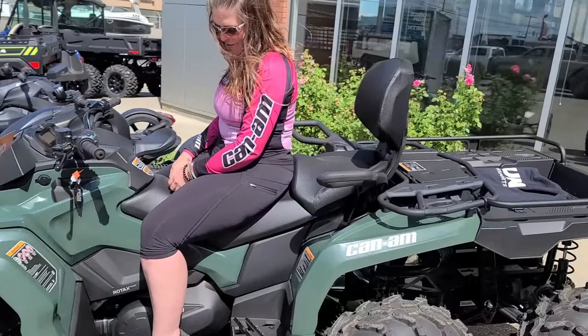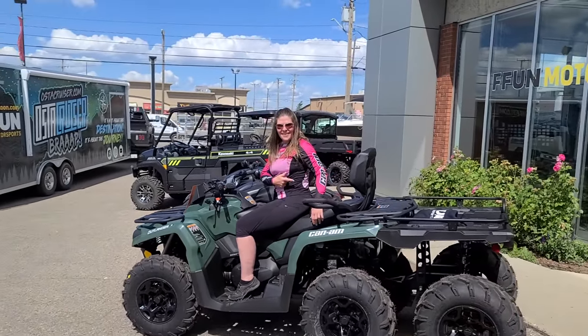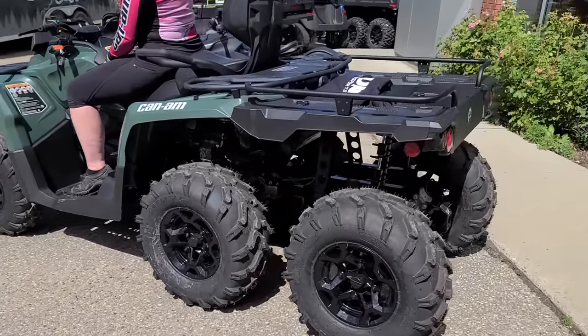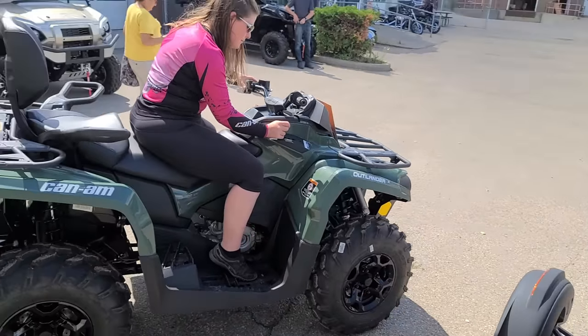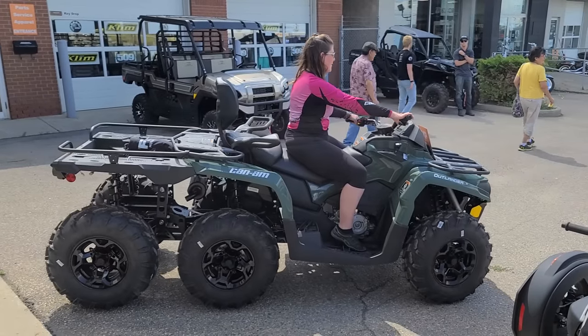So this thing is a two-up. I guess they don't sell 6x6s that aren't two-ups now. So we're going to be doubling. We're going to be Team Power Bar. It's going to be awesome. So yeah, plans. Going to try to throw some 28s on, get some cool accessories. We got to get a winch. We got to make this sucker work-worthy. She's going to be a new little workhorse around the property.